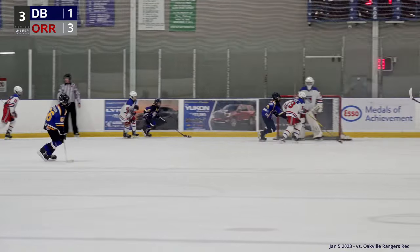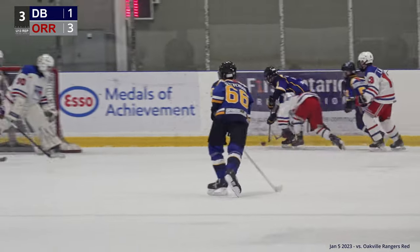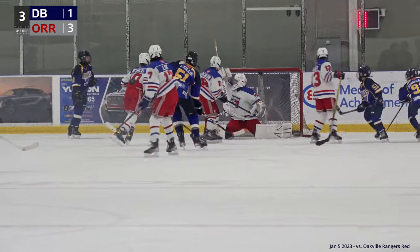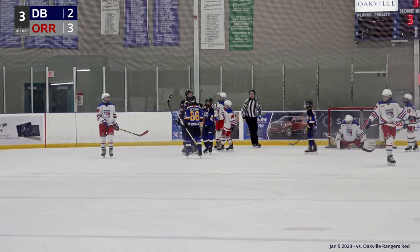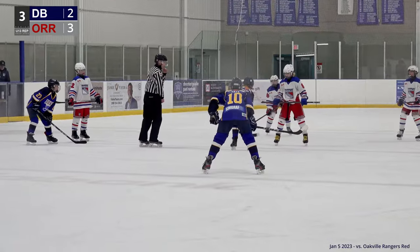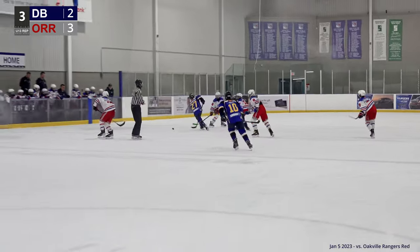And Ryan's in deep. Henry's going to pick up this puck. Oh, good stop. He's going to go. Tries right pass in front. Colin, shot. Snipe. There we go. 3-2. Colin Gillis with the second one. Wow. Blues are buzzing.